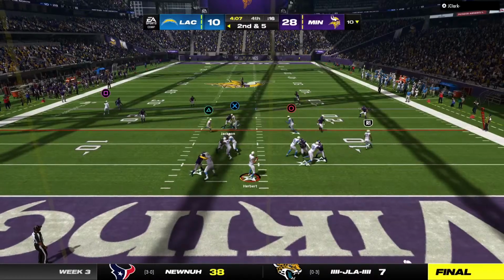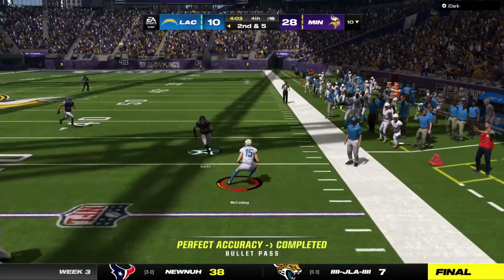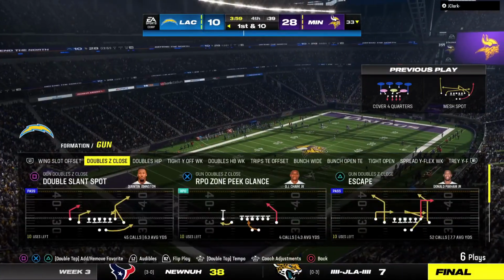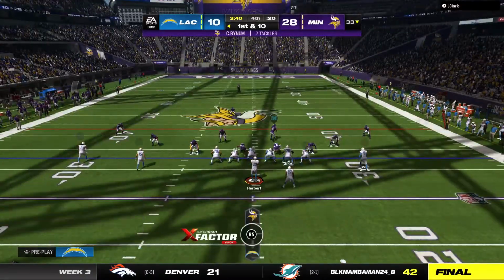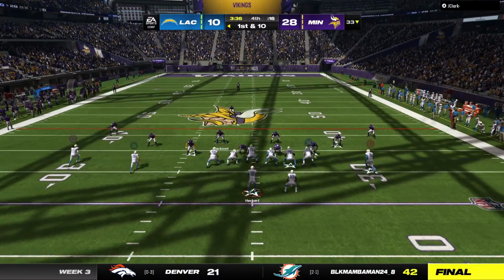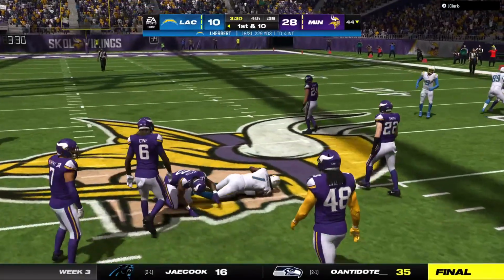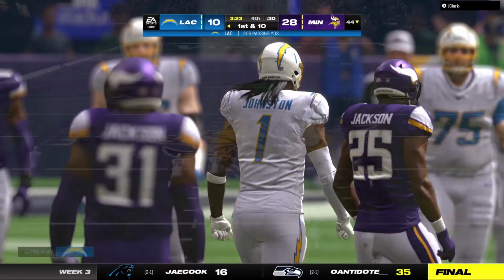Here's Herbert now on 2nd down. Quick hitter here, it's complete. And he's able to get this one all the way past the 30. Good work after the catch, going to net him 23 and a first. Now Herbert with it, looking to pass. Got his man complete over the middle. That's Johnston. And they'll get it up just short of the 45 at the 44.